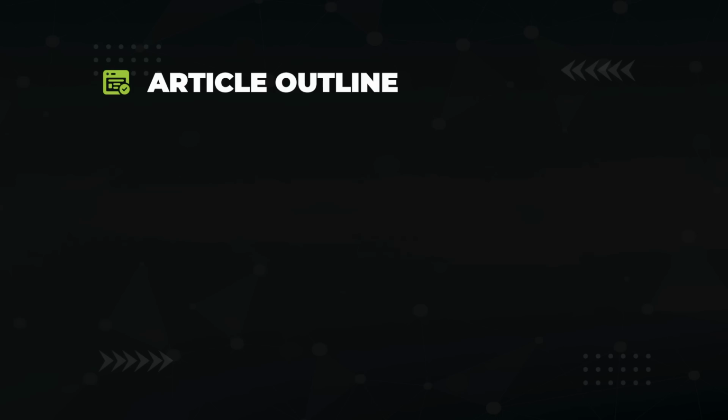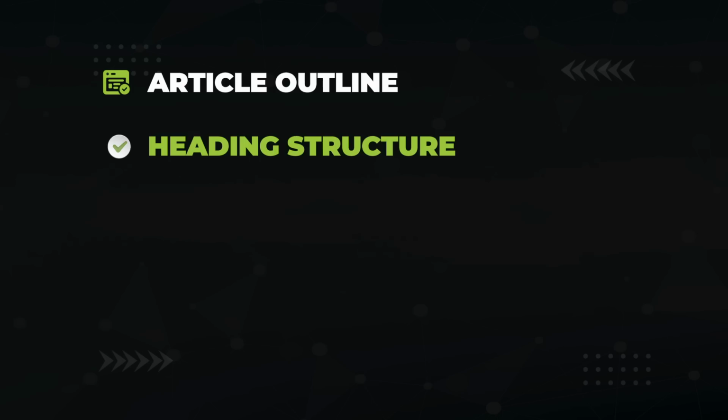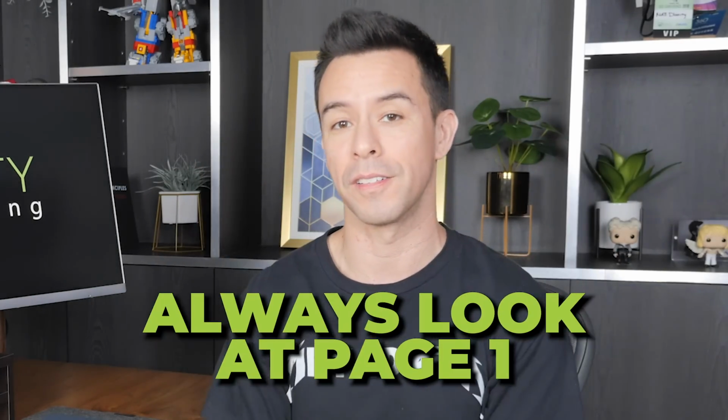Your AI content outline should focus on two things. First, getting the heading structure correct, and second, the optimal word length of your article. How do you figure these things out? Pro tip, the answer to dominating Google can always be found by looking at the top ranking articles. After all, Google likes these articles for a reason.